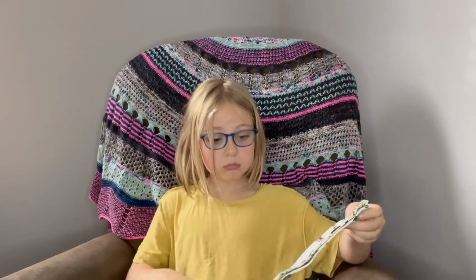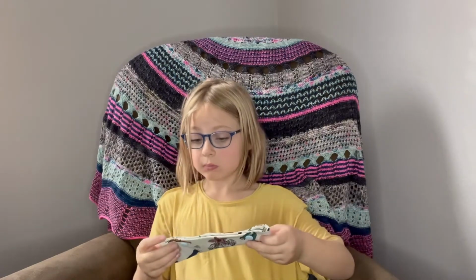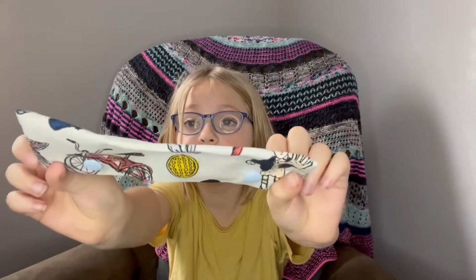What did it come with? You know what that is? Nope. It's a DPN holder. It came with a DPN holder. And it matches Mommy's project bag. 16 came with a DPN holder. You're gonna love this one. Let me see.